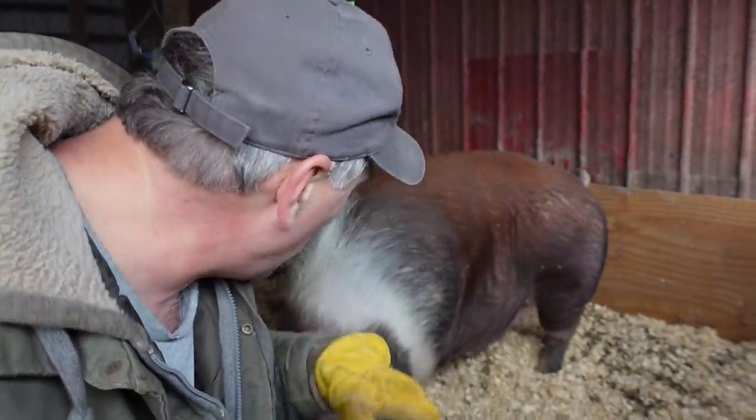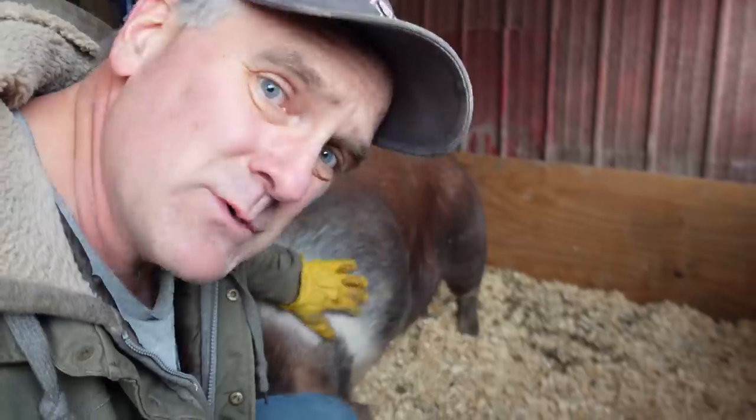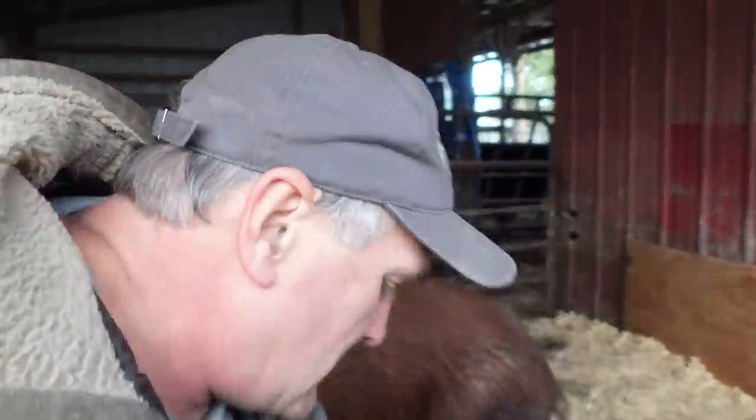This will be Brownie's second litter, and for those of you who are around in the spring, she had 12 piglets for her first litter. A lot of them didn't survive because they were small, but 12 on a first litter? Oh, that's pretty good.